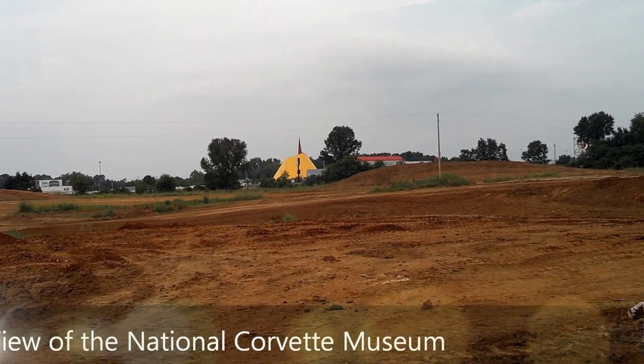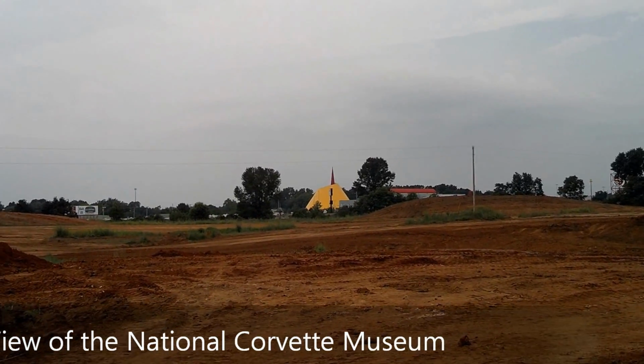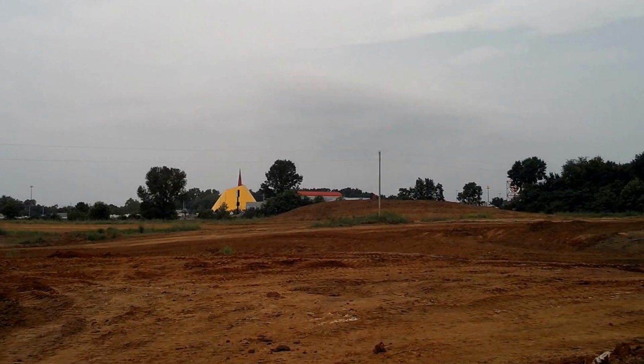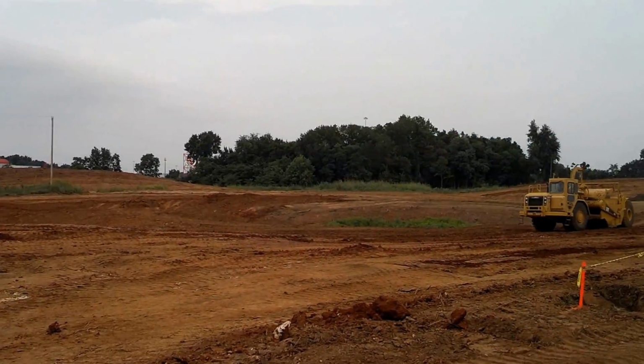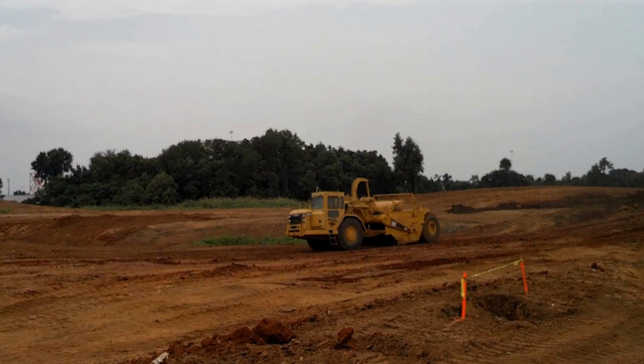Again, just right across the interstate. We're looking right at it. So pretty exciting times going on right now for the Motorsports Park. Swing around a little bit further. You can see again more equipment working.